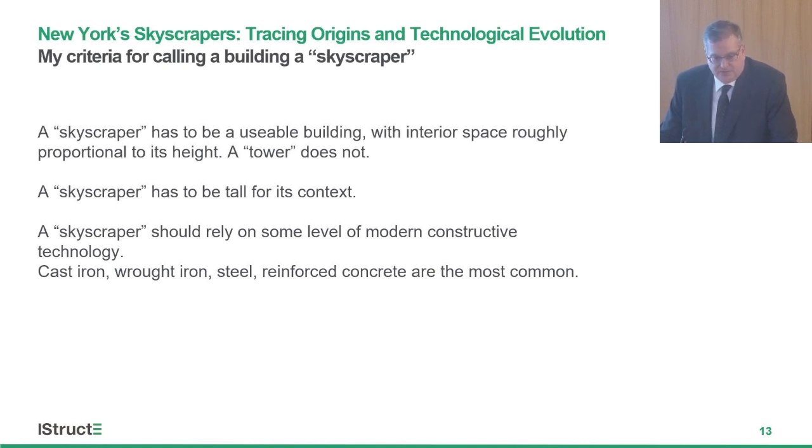If you build a 10-story building today, nobody is going to call it a skyscraper. Certainly in New York, a 10-story building barely makes it to be called a mid-rise. If you built a 10-story building anywhere in the world in 1890, it's a skyscraper. Or at least it's the height of a skyscraper. So the context matters.